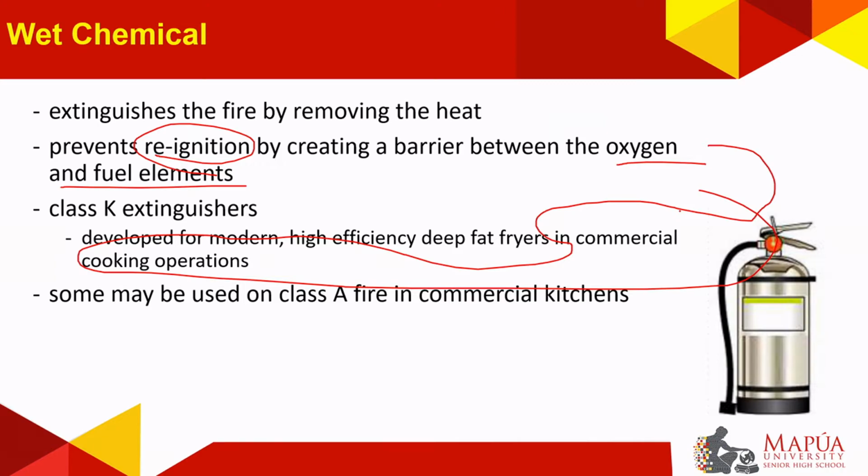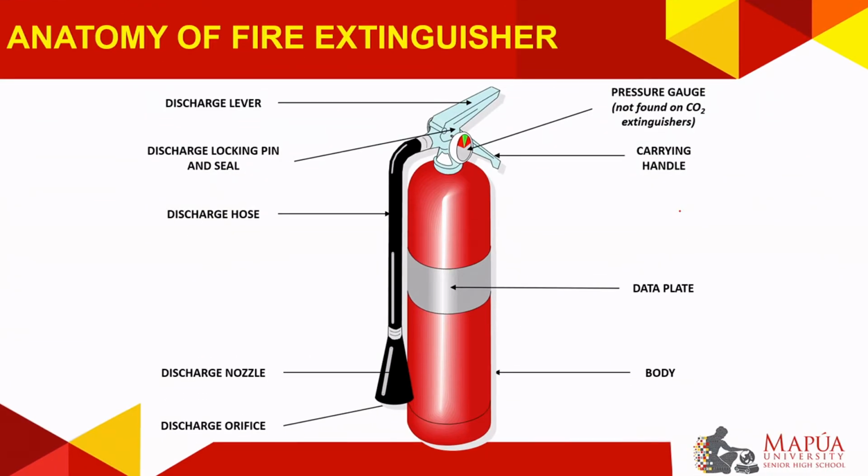Now, how exactly do we use a fire extinguisher? I'm hoping that none of you have ever tried using a fire extinguisher. Why? Because you would only use a fire extinguisher when there is an emergency situation. But to understand how to use a fire extinguisher, we must first understand the anatomy of a fire extinguisher. First, we have the main body.